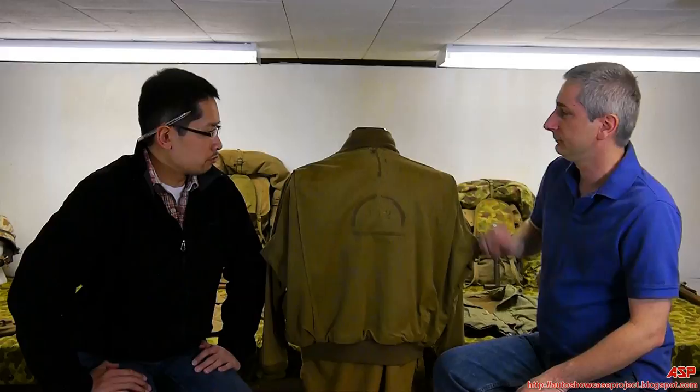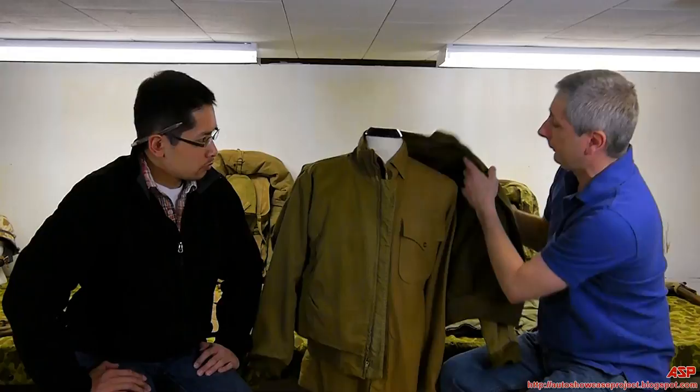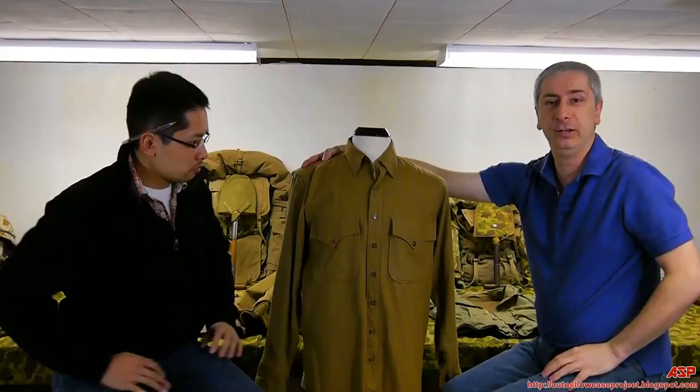All right, and under it, we'll take this off, we have the winter service shirt. Now, in one of the earlier videos, we showed the summer service shirt. It's identical in every way except, obviously, the main one. It's not cotton, it's wool.